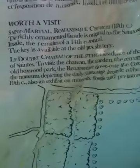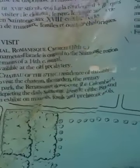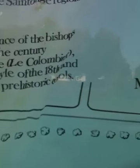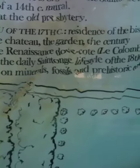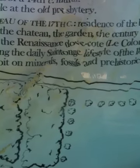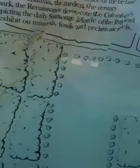Worth a visit, sure. Okay, it's the Romanesque church down the road. Le Douhet Chateau of the 17th century, residence of the bishops of Saint. To visit, chateau garden. Okay, so there's a whole load of stuff there apparently worth visiting. Chateau, 17th century, so 1600s it was built. Wow. And we're near a Roman aqueduct, 50 AD, just a bit further down the road to my left.